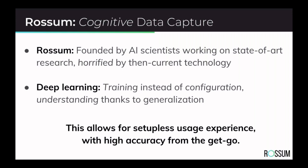So at Rossum, we founded Rossum as artificial intelligence scientists who were working on state-of-the-art scientific research, publishing papers about deep learning methods and artificial intelligence. And we developed some very interesting technology, and we were looking at the potential use cases for it. And when we actually looked at the current state of data capture, we were horrified. We think that the current approaches are just wrong from our perspective of the current artificial intelligence methods.